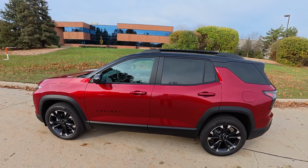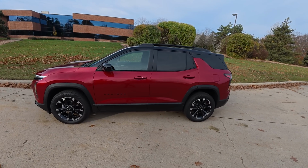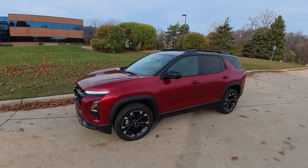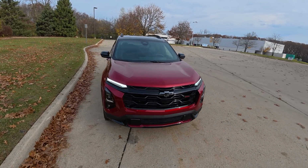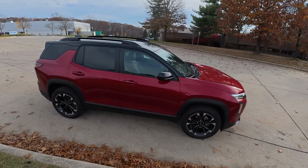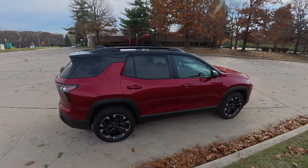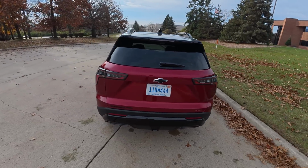This SUV is painted in Radiant Red Tintcoat, which is a very nice looking color on this Equinox. We have 19-inch wheels. This RS trim is supposed to be a little bit sportier. There's also an Activ trim with ruggedized all-terrain tires. We have a roof rack. Overall, pleasing design. Looks good inside and out.